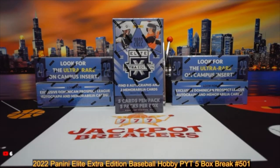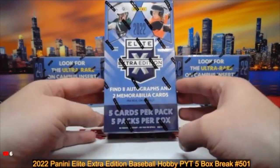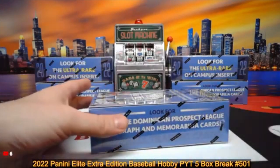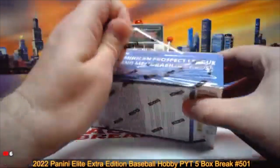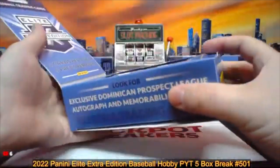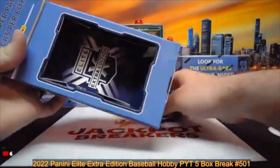We're going to top load the autos during the break. We'll have a lot of other cards that we'll top load before we ship out. Good luck to everybody. Rare inserts as well. We've pulled some 101s out of here. Let's do it again. There's our empty box.